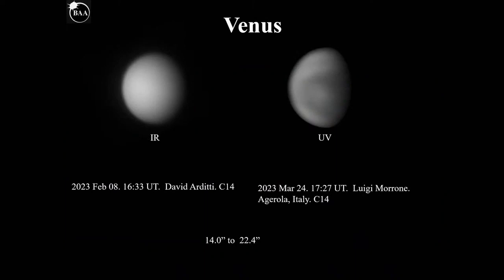Venus, as I said, is the most prominent object in the sky at the present moment. It's approaching its eastern elongation in early June, so it's still not a very large object in terms of angular diameter. Over the next couple of months, it will increase in size from about 14 arc seconds across to just over 20 arc seconds. With a small telescope, you should be able to see the phase.